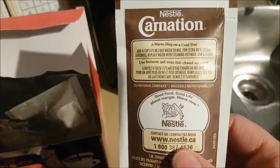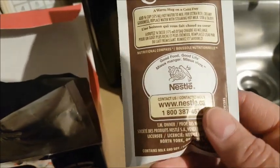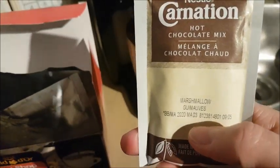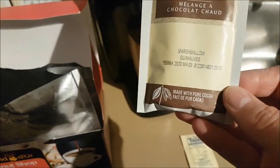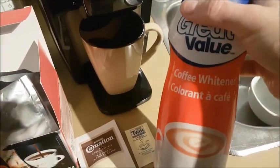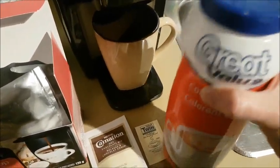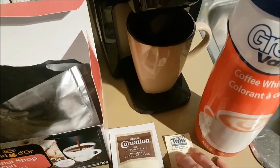Everything is. Anyways, and then I add Carnation Hot Chocolate. And where would it say that? The marshmallow kind, hot chocolate mix, it adds more creaminess, so good. And then one little Sugar Twin, and also I have coffee whitener, the generic Walmart kind, and it's really good. It's not as good as the real stuff, which is, I forget.